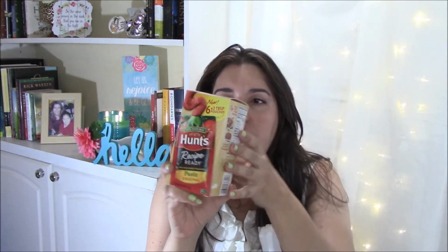I've always bought my tomato paste in the tin can. And this is a pack of 6 two-tablespoon pouches of tomato paste, and I thought, that's smart. You empty it out, you throw away the little container, and you have 6 in one small box. So whenever I need tomato paste, I'm going to be using that, for $1.